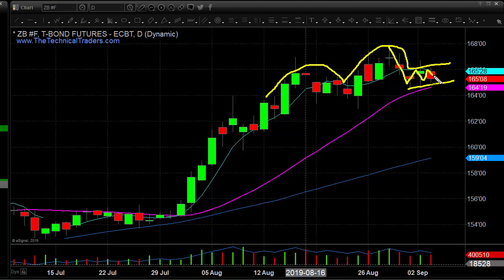It ping pongs around with a bear flag and then eventually starts to break down. We'll have this horizontal low here as a support level, that if that breaks, we could see it unwind even bigger and potentially pull back.